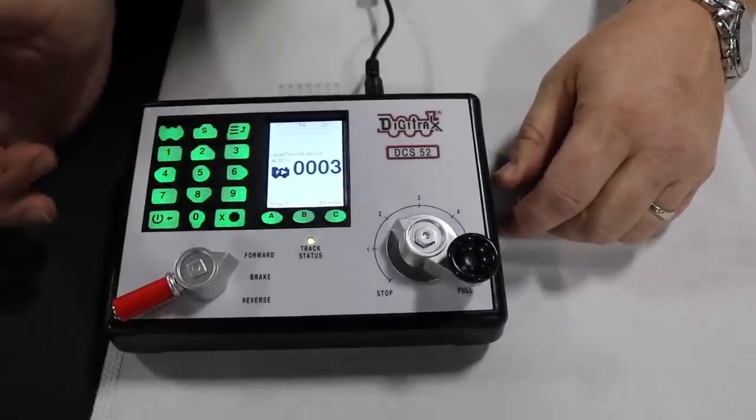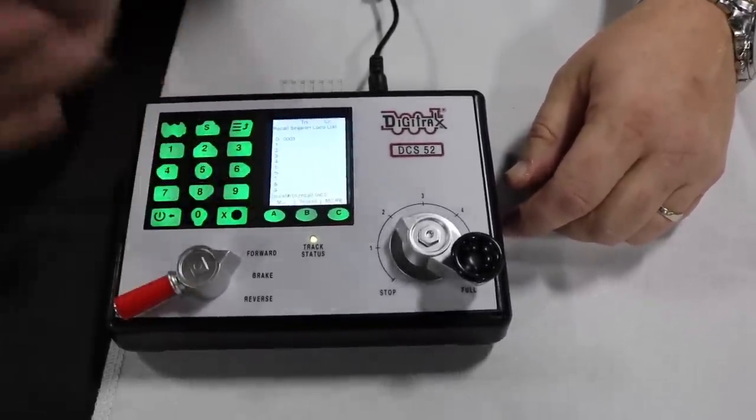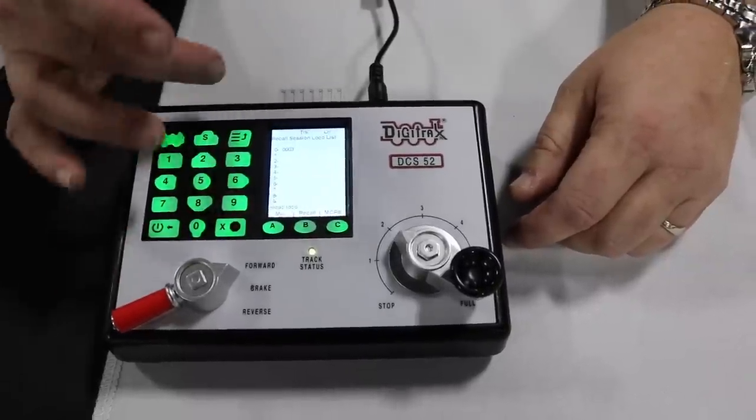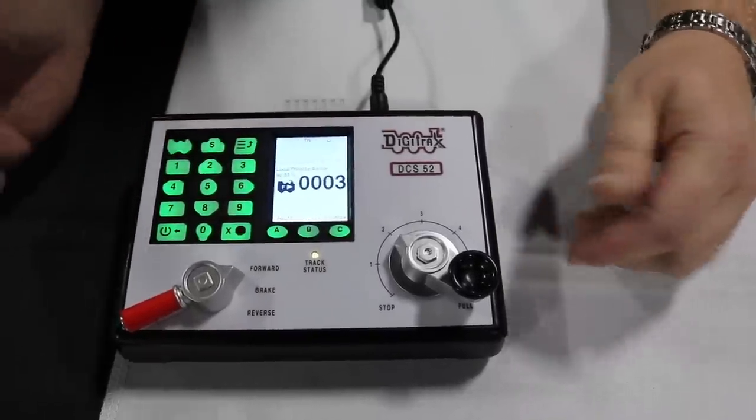We can hit the back button here, and I can go into the loco. If I hit the recall stack, I've got the recall of up to 9 right here, and I can cycle through all of my locomotives. We'll go with 0, bringing me back to loco 3, and we're ready to go.